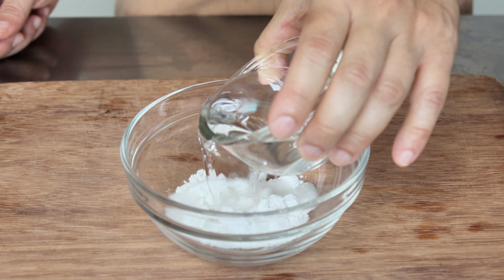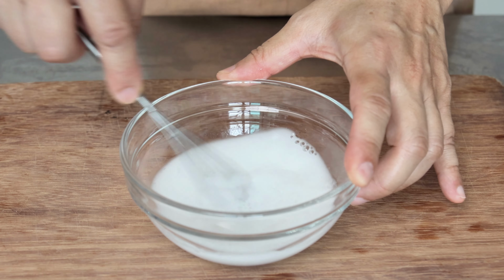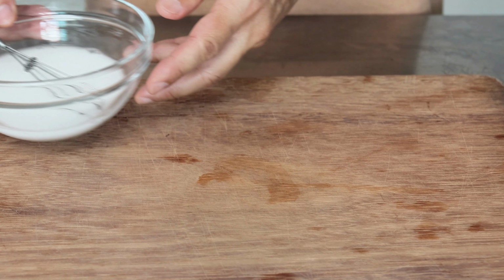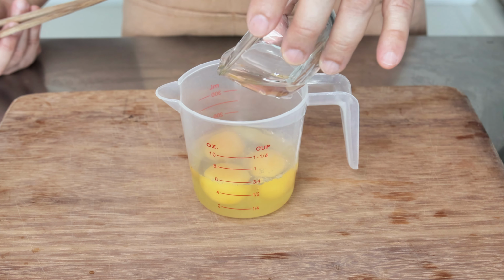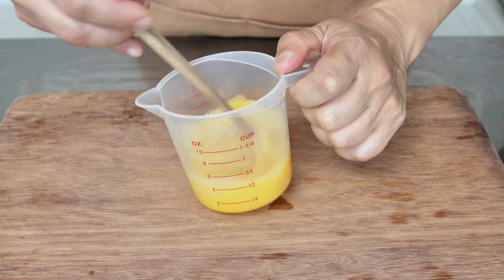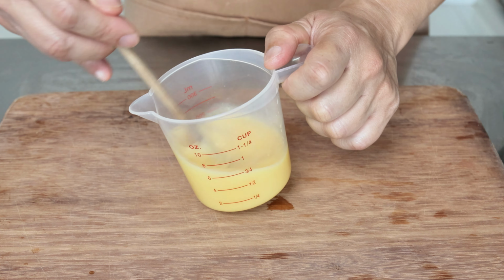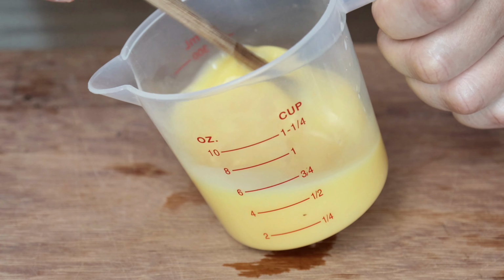Meanwhile, let's prepare the cornstarch slurry and the eggs. Mix together corn flour and water. Stir the corn flour till it all dissolves. Then set it aside. Crack your eggs into a container, preferably a container with a spout for a more controlled pour. Add some water into the cracked eggs. This water will thin out the egg mixture and help it spread out into silky ribbons in the soup. Beat the eggs till no strands of egg whites are visible.